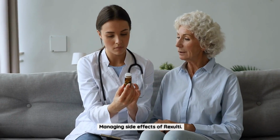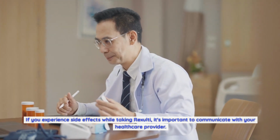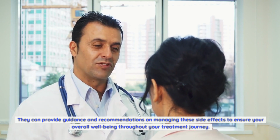Managing side effects of Rexulti. If you experience side effects while taking Rexulti, it's important to communicate with your healthcare provider. They can provide guidance and recommendations on managing these side effects to ensure your overall well-being throughout your treatment journey.